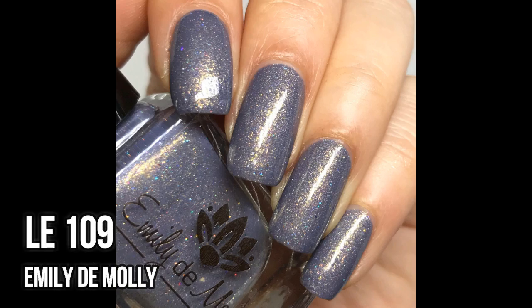This one is from Emily de Molly. The color is LE109. It's basically an icy gray, and it carries a little bit of purple, maybe slightly lavender, but not so much. And it has a very strong gold shimmer and some holo flakies, I think. It just looks really icy on the nails. It's basically a 1-coater. It's an amazing formula, really.